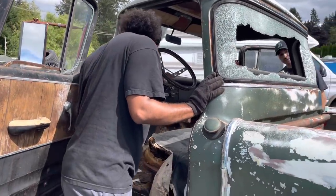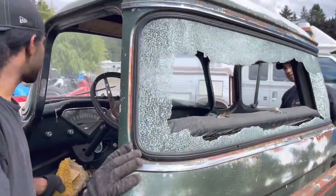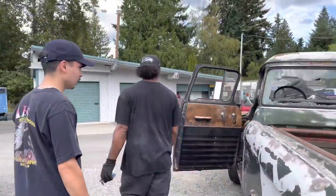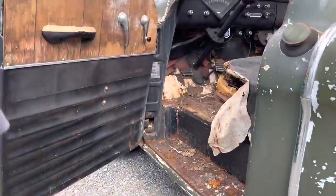Nice truck. Did they tell you what happened? Oh, it was broken when I first got it. There was a hole in it. It's been chilling. We need to go to the apple. All right. You got a shovel?